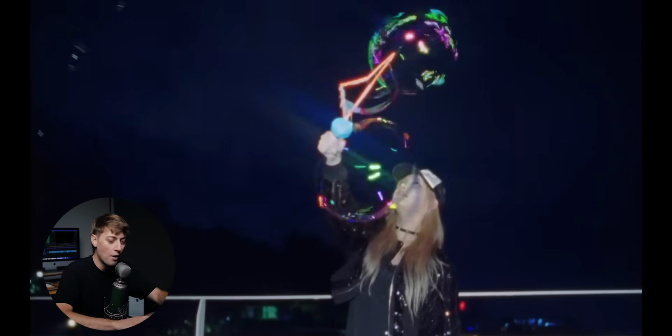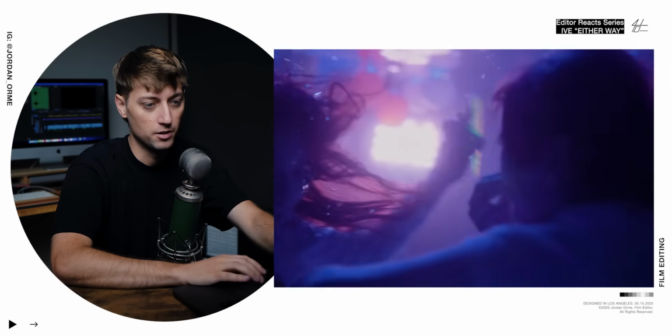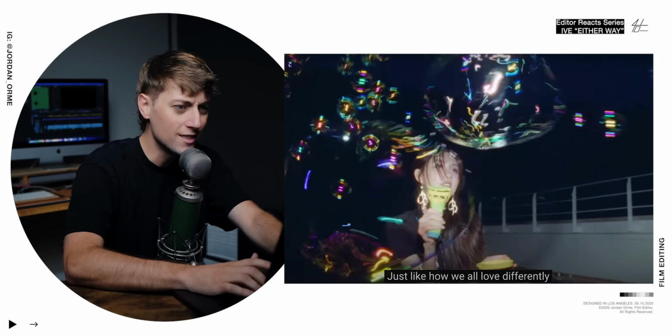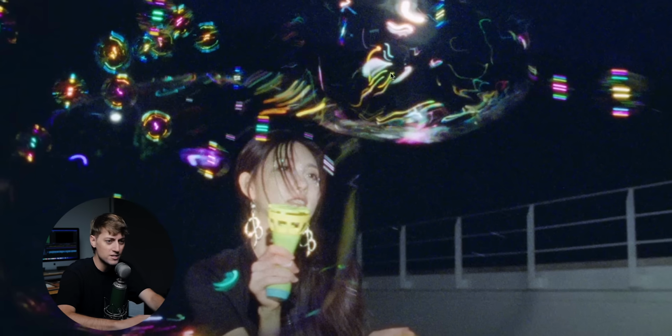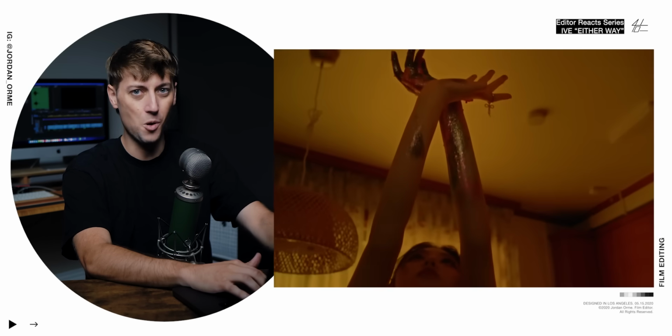Dude! This is why I love film. Look how the freaking bubbles look. This is all digital underwater because it's hard to get a film camera underwater. But dude, look at this. Look at these images frame by frame. Look at these colorful rainbow squiggles. They're gorgeous. That is so sick.